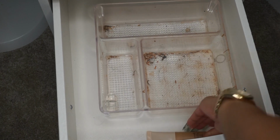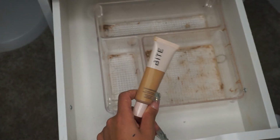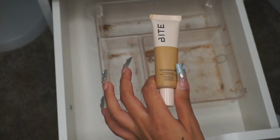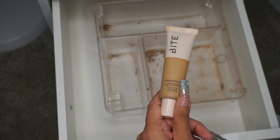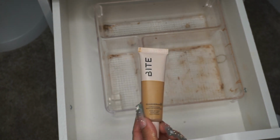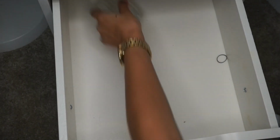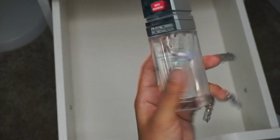Oh my gosh, and I also forgot my Bite Beauty foundation. I totally forgot that I had this in here. This is a Change Maker foundation. I think Bite Beauty might be going out of business. I could be wrong, but I didn't really like this foundation. I use it from time to time just to use it up because it is relatively new, but it's not my favorite at all by any means. You can definitely find drugstore foundations that are better than this, for sure. I'm gonna take this out and clean it. And then I also have a Physicians Formula Healthy Setting Spray. I'm gonna keep this too.